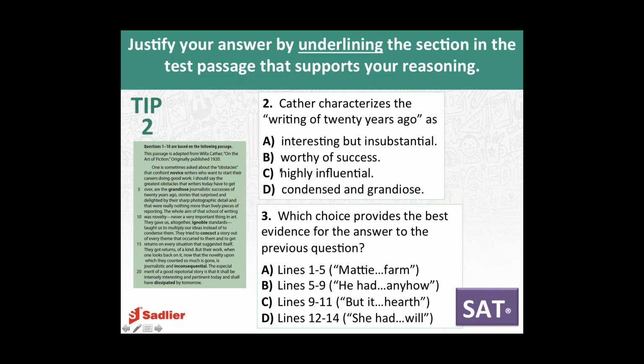Now, the nice thing here is that in the SAT, the very next question is going to say, what lines justify your answer? And these lines actually come from a different passage, so it doesn't quite work, but it shows it on the handout. But really the key here is that first you have to justify your answer to support it, but then the next question is actually going to answer that question for you.